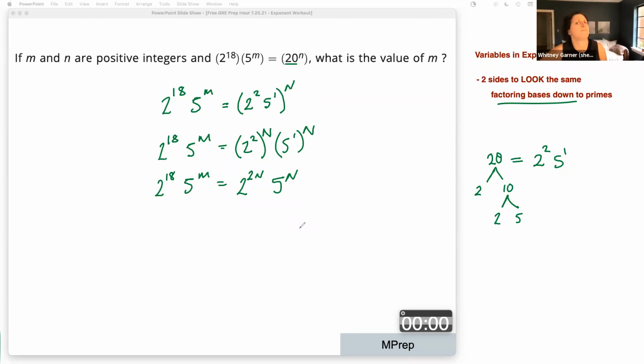Okay, so what do I do now? What kinds of things do I combine now? I've got a bunch of different bases and different exponents, so I want to set equivalent bases equal to each other. In order for the left-hand side to equal the right-hand side, there have to be the same number of 2's. In other words, 18 has to equal 2n. And the number of 5's has to equal the number of 5's. So in this situation, m has to equal n.